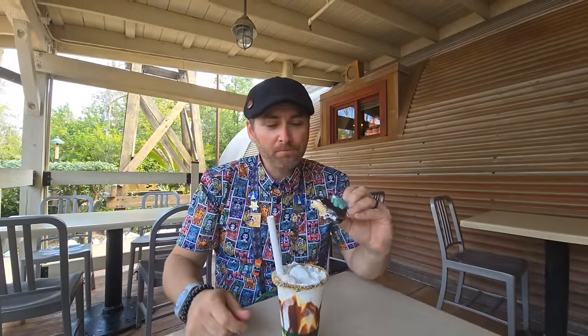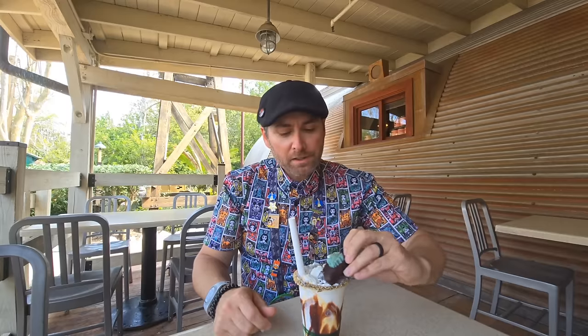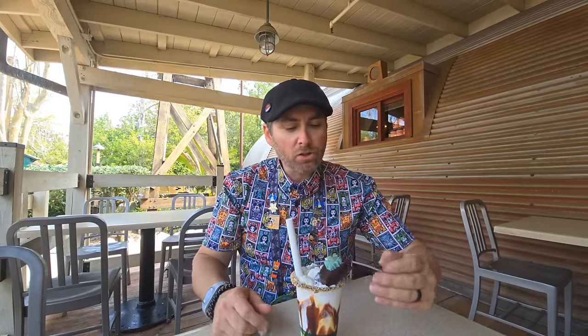If you're a s'mores fan, this is delicious. I stuck to getting this instead of going after the churro. The s'mores churro looks really good, but I heard that in Disney World fashion, it's hard and crunchy. So I'm not about a hard and crunchy churro. If I want a churro, I'll go to Disneyland where they're soft and delicious.